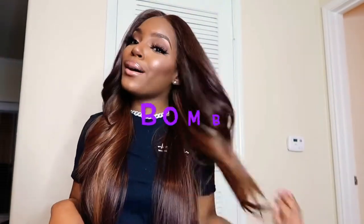I am going to be telling you guys about this bomb Swiss lace wig. Wet lace Morgan. This wig is called Morgan. Guys, I'm going to tell you a little bit about this wig firsthand.